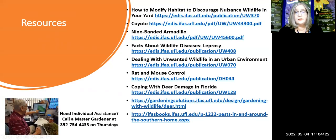Oh, before I get to that, this last one is a book you can buy at the IFAS bookstore. It's a $30 book, but it has a lot of information in it. I just love the name, Pests in and Around the Southern Home. I mean, it's very specific of what it's for, but if you think about it, it also sounds like a great Gothic novel, doesn't it? Pests in and Around the Southern Home. I like that.